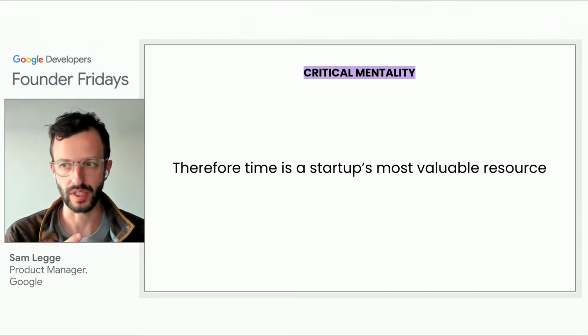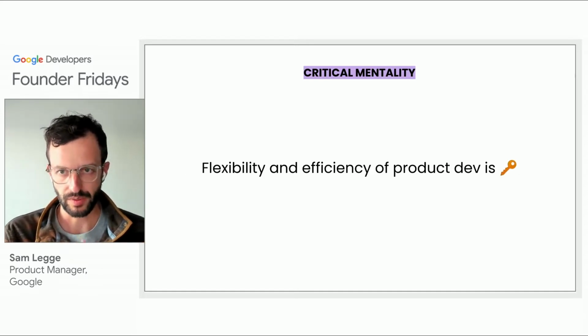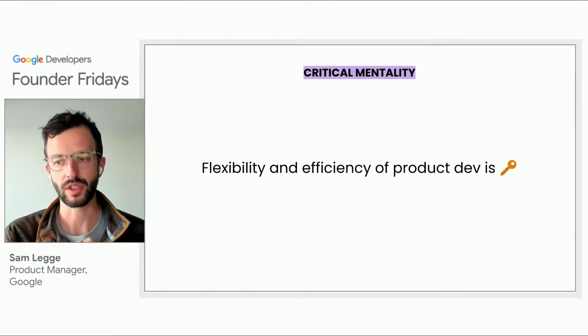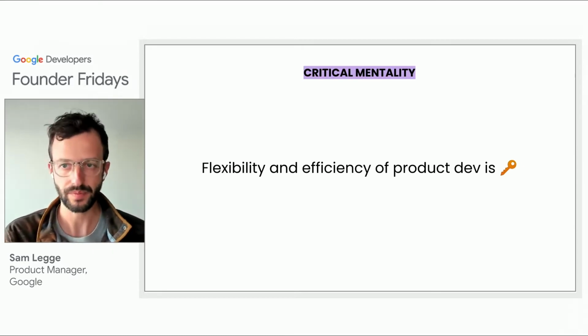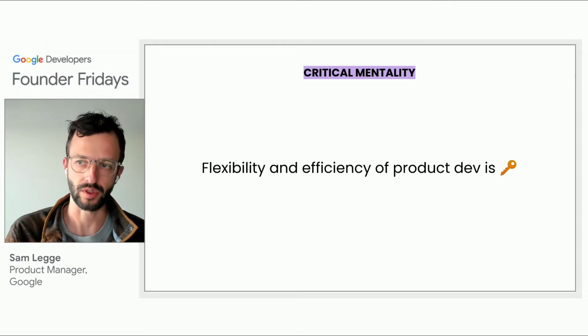Everything that you do as a business leader, whether you're the co-founder, the CEO, or an individual contributor working inside the team, is thinking about how you can make best use of the time that your startup has available to it. One of the best ways to manage that time is thinking about how you can build flexibility and efficiency into your product dev processes. So making sure that you can change what you're working on easily, and when you are working on something, being as efficient as possible as a team. These two things really add up to a lot of gains across the board when you're working as a small team trying to ship a lot of product.